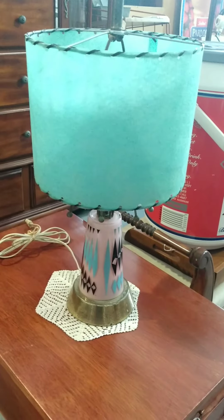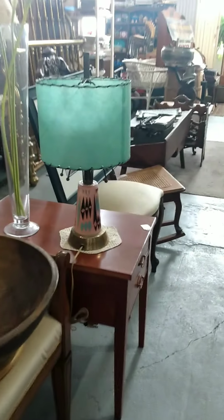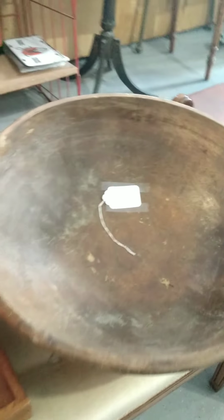Lamp is pretty cool. It's very different. There's a set of them. Vintage is not really my style. This wooden bowl is more my style, the primitive style. That's more me, but I know vintage is popular right now, so that's what I sell.